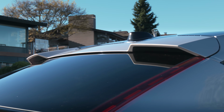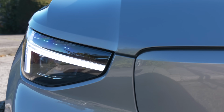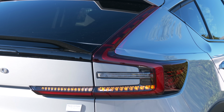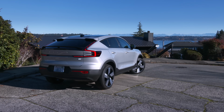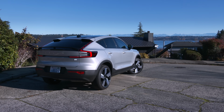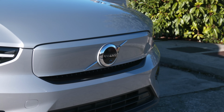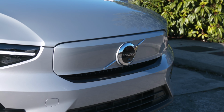These rocket booster ports are functional aero, according to Volvo. There's the expected Thor's Hammer daytime running lights, and some theater happening when the C40 switches on. It catches people's eyes. One woman asked if I would fire them up again. The crisp, clean wheel design makes C40's lines pop. Overall, it's an aggressively stubby look that seems to please the good folks of Seattle.